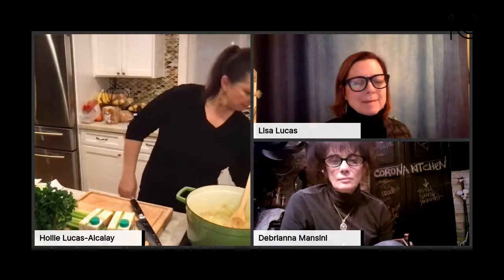So since I've already done this hard part, we're going to just go ahead and do some assembly just so you can see how to do it. Okay. So let's preheat the oven to 350. How many bowls is this going to make? This is going to do 6. 6 of this size. Okay.